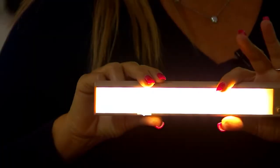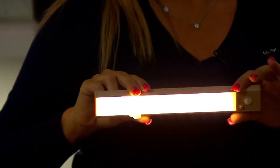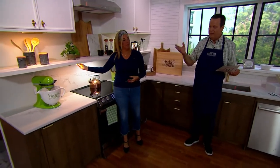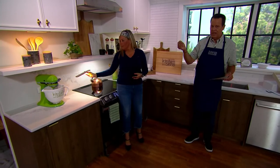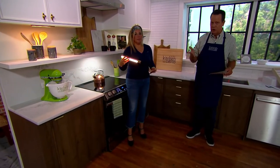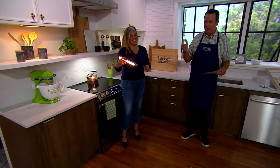Now, these little brackets go on underneath your cabinet or wherever you want the light with an adhesive square. And then there's a magnet that holds the light bar in place. You remove the light bar, take it off the magnet, to charge it up, or to carry it around with you, whatever you need to do.